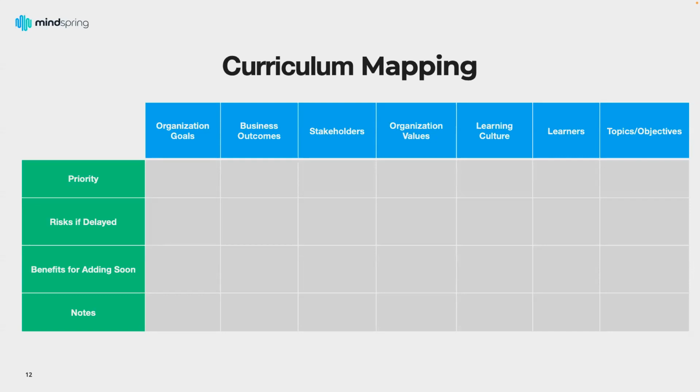So, but at a high level, we're going to look at the organizational goals and then the specific business outcomes. We're going to define who the stakeholders are, what the organizational values are, and I'll just define how that's different than the goals, what the learning culture looks like, who my learners are. And then at the end, we start to get into, I would say in a typical curriculum mapping, we never actually write an objective, but we definitely organize and define the topics and where they all fit.